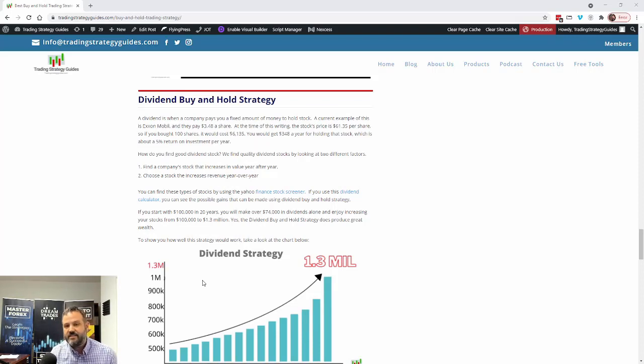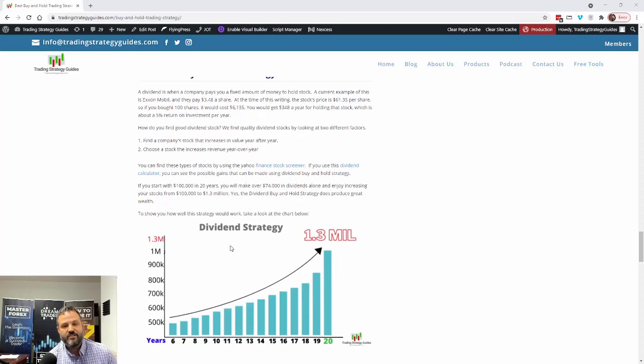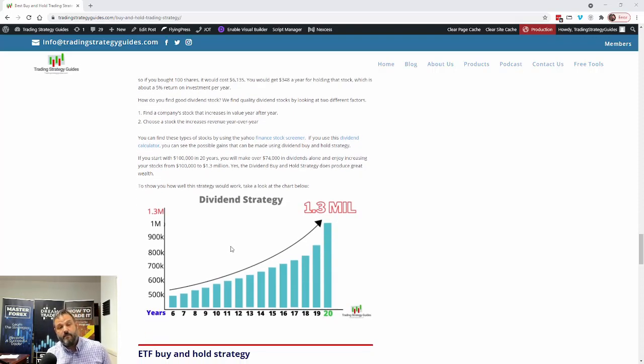And if you use this dividend calculator, you can see what type of companies pay a good yield, a high percentage of dividend. I went and found a stock calculator on MarketBeat, and it showed me that if I put 100,000 in and I got an average of 5% dividend, I would have made $74,000 in dividends, and the profit on this stock would have been $1.3 million in just 20 years. So again, it's another really solid strategy to use dividends.